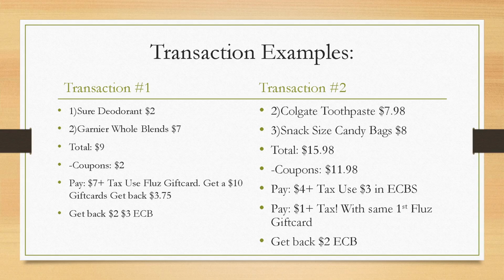because you still have money left over on it. You don't have to use that gift card all in one swoop. You don't even have to use it in the same day. It is on your account. So you can use it once today and once in 3 weeks from now. Totally up to you. Then you're going to get back another $2 extra buck for the snack size candy.